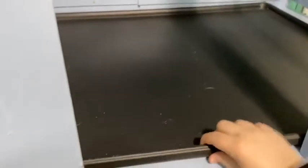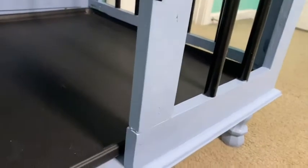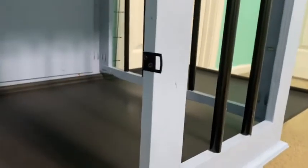So, yeah, and then we put a little thing over there so that it can slide out. So if he has an accident, it's gonna be easier to clean. As long as it's not running, still be easier. But yeah, and it opens and closes rather than slides like our other dog's one.